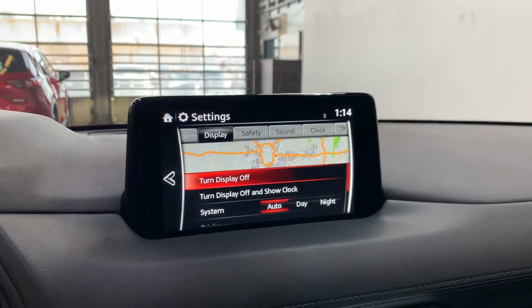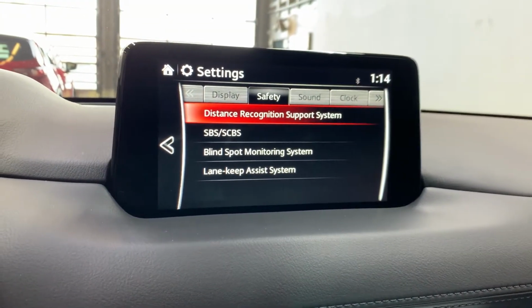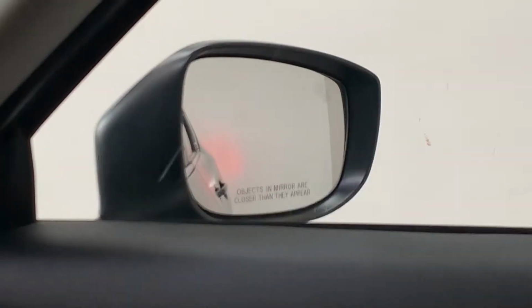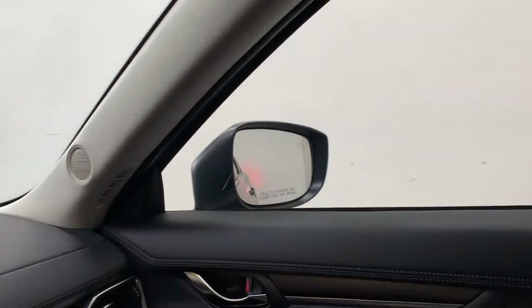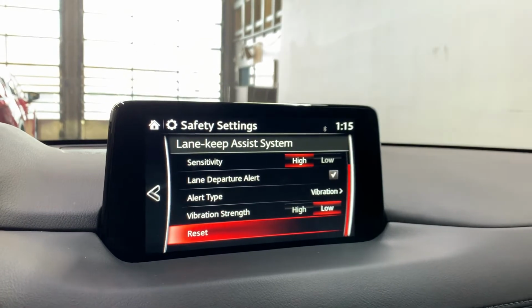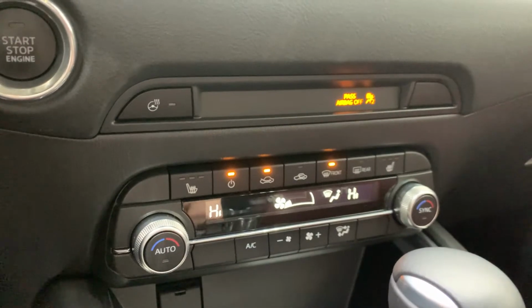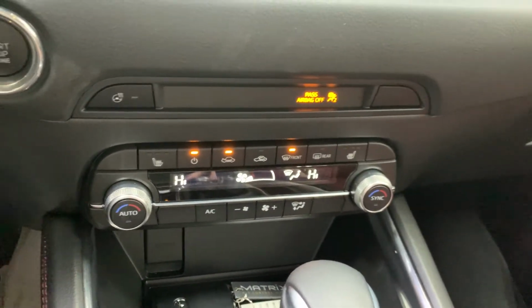If we go into settings, under safety, you'll find a bunch of safety features the vehicle has, so distance recognition system, that's your adaptive cruise control, SBS, that's your smart braking support, blind spot monitor, it will show up on either side mirror. If we get a zoom in there, you can see the 2 squares in the top corner, that is where your display will show up. And then lane keep assist, you can toggle that, or change the settings for that, as well as lane departure warnings as well. Below that, we do have your heated steering wheel control, heated seat controls, also have dual zone climate control with ice cold air conditioning, of course.